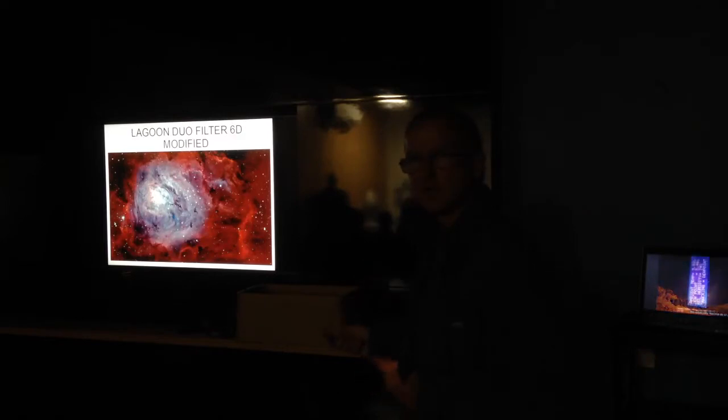If you're doing a picture of the Milky Way, you probably don't want to be using narrowband because you're going to cut out all your stars. I'm going to go through these.